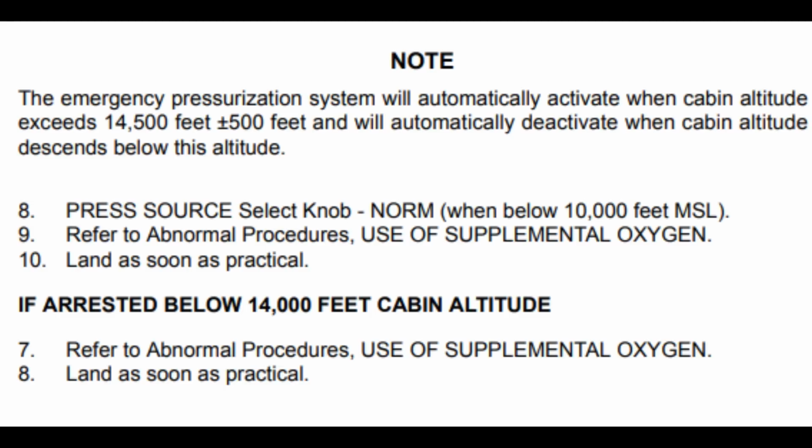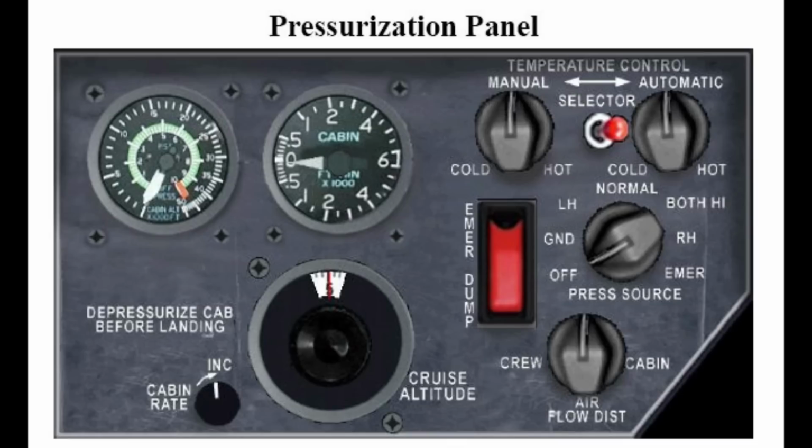When the cabin gets up a little bit higher, the masks are going to drop. And then when the cabin altitude gets to 14,000 feet, emergency pressurization is going to come on automatically. You can't stop it. The cabin pressure controller is always set to auto. He would have landed the airplane, left it in auto. On these Citations, I fly these things. We don't ever take it out of the normal position. That's the position it's in. This airplane would have had emergency pressurization that came on at 14.